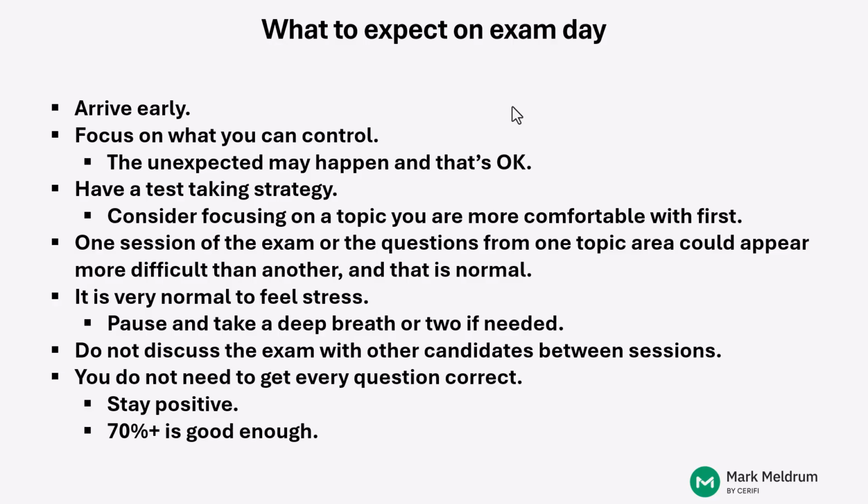So this is what I would suggest. Get into that type of a mindset. Focus on what you can control and don't worry about the rest. Have a test-taking strategy. This is something that you could have maybe implemented during your mock exams, but we encourage you all to think about a test-taking strategy where you can focus on maybe one topic at a time, as opposed to going through in the random order that they present the questions.